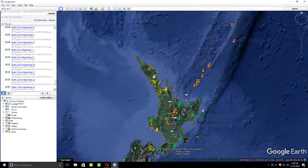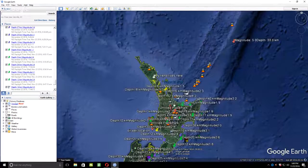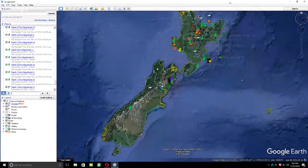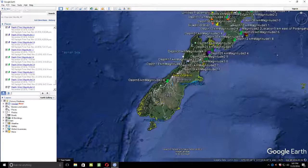I've noticed that after the Japan earthquakes, it seems like it comes around this way and it hits here. So it's pushing, but then again, some of it's coming around this way and hitting this way.